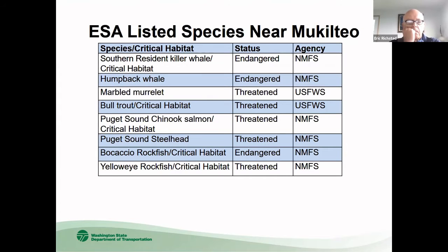So here's a list of the endangered species near the terminal: southern resident killer whale, humpbacks, marbled murrelet, an endangered seabird, bull trout and their habitat, salmon, their habitat, steelhead, and potentially some rockfish that may be in the area. So we did an Endangered Species Act consultation that set up many of the ways that we behave on the project to make sure we don't endanger these species further.